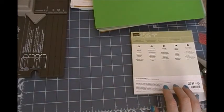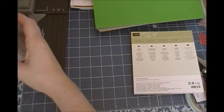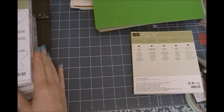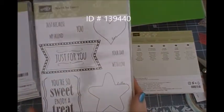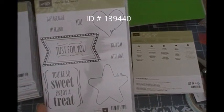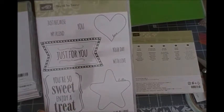And before I go ahead and wrap up this video, I wanted to show you a few of the new stamp sets that I got that are coming in the new catalog. This first one here, it's called You're So Sweet. And I love this because of the whole punch board, making the gift bags and goodies and stuff. So You're So Sweet, have a treat. I thought that would go perfect with it.